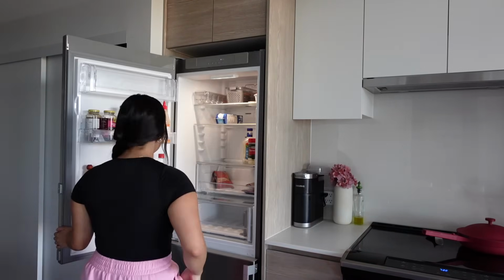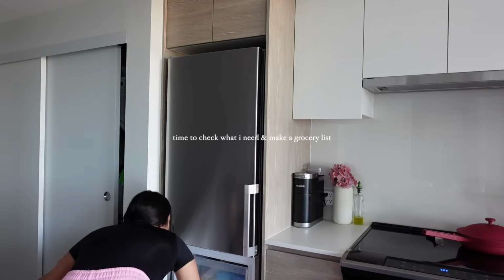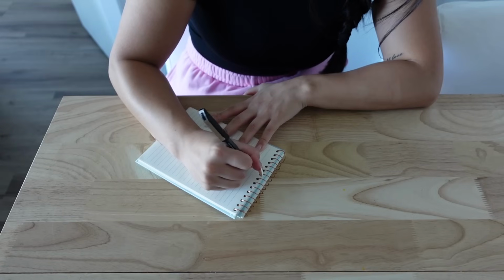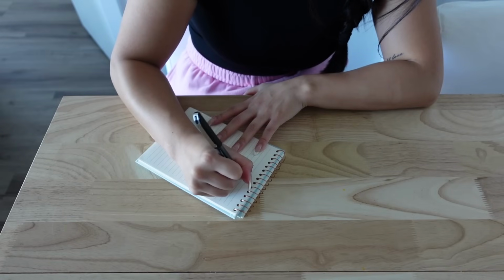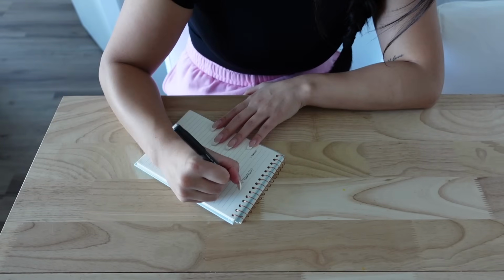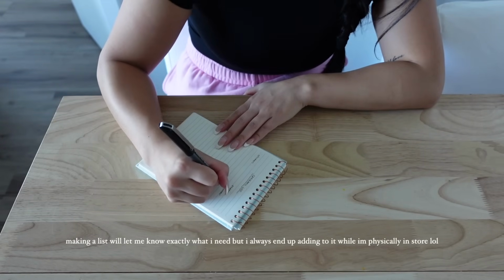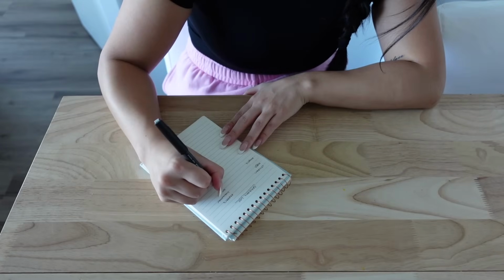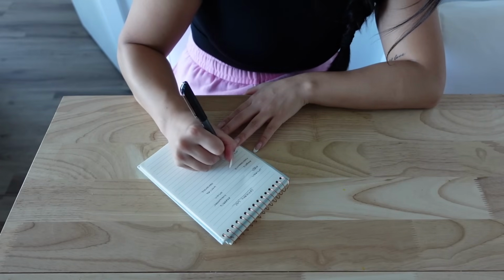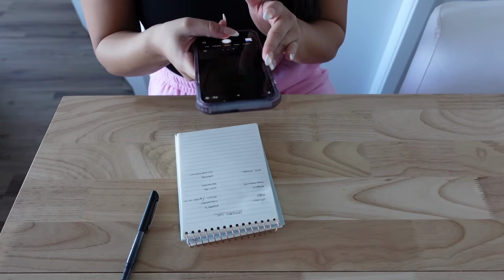And because we are going to the grocery store today, I do need to check to see what I need. So quickly checking the fridge and all the necessities that I need for the grocery store. I'm gonna just write down a quick little list of the mandatory things that I need. And then of course I go to the grocery store and I stock up on a bunch of other things. So it just really depends on the vibes in the grocery store, what's out of stock, what's in stock. But yeah, having a list is a must.